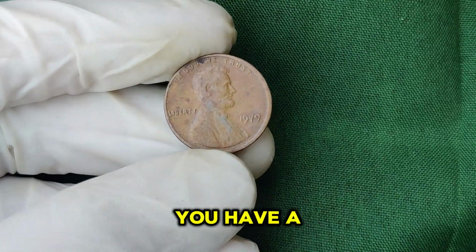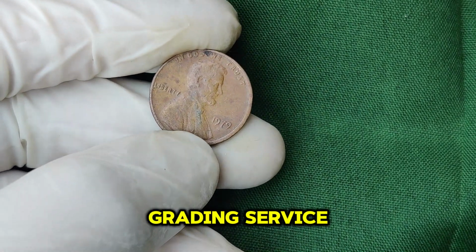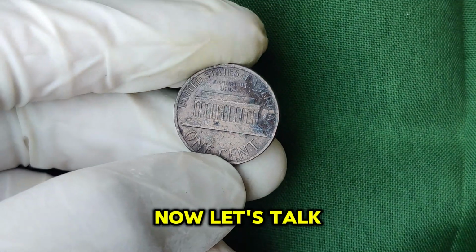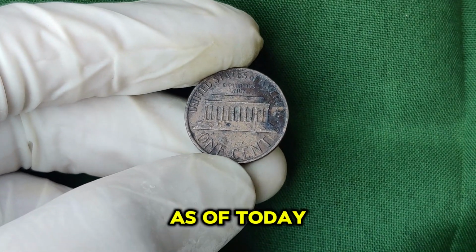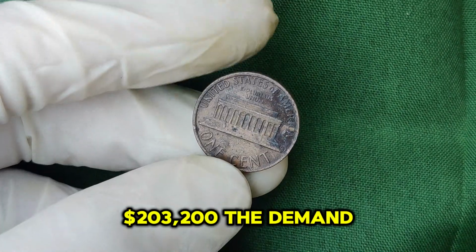If you think you have a high-grade penny, consider sending it to a professional grading service like PCGS or NGC for an official evaluation. Now, let's talk about the current market value of the 1979 Lincoln penny. As of today, some high-grade examples have sold for an astonishing $203,200.